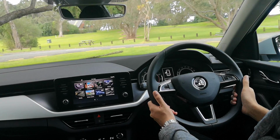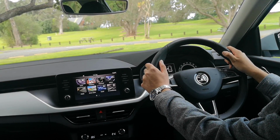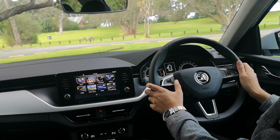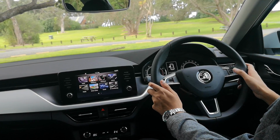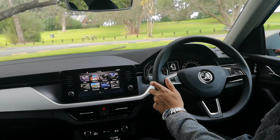In terms of the steering wheel, it is leather wrapped and feels nice and premium with these solid thumb grips up here. It is a multi-function steering wheel, so you also get your volume controls on the left side, and on the right side you can toggle around with the screen just in front of you there.